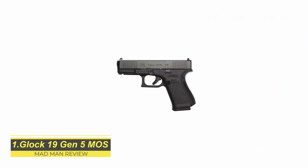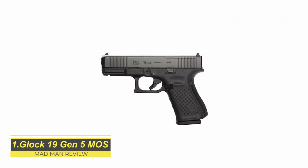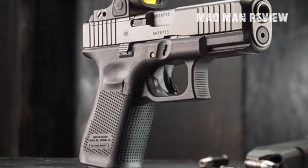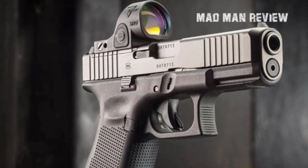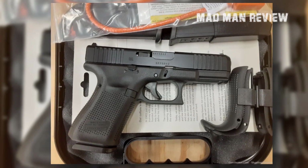Glock 19 Gen 5 MOS. Many shooters see in the Glock 19 the king of the hill when it comes to mid-size handguns, and they have some good reasons for that. Two of the most important ones are the reliability of this gun and the huge aftermarket support. In a market with a great competition, Glock has managed to stay ahead and build a large fan base.